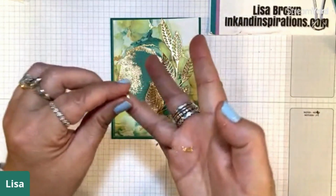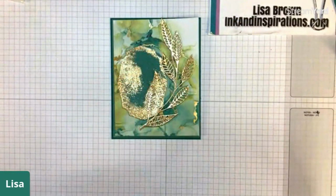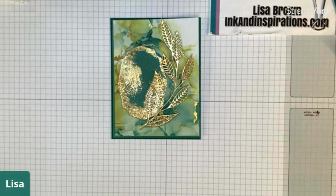Okay, and yeah. Let me get a wet wipe and get my hands clean. So has anyone used this gold leafing with glue like this? You know, there's lots of different ways to use it. I'm cleaning my hands. All right.